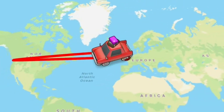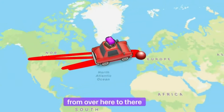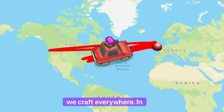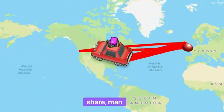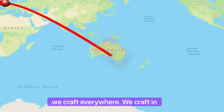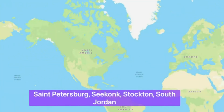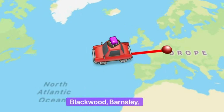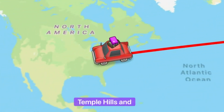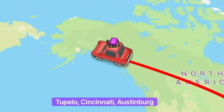We craft everywhere, man, we craft everywhere. In crafters we've got our share, man. We craft in Parachute, Paradise, Pollocksville, Papillion, Sheepshead Bay, St. Petersburg, Sutton, Bristol, Brighton, Brooklyn, Blackwell, Barnsley, South Shields, Temple Hills, Bentley, Tucumcari, Ottawa, Hull, Harrisburg, Lexington, Tupelo, Cincinnati, Austinburg.